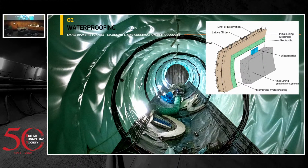So in brownish, the primary lining, then we install a geotextile membrane, followed by the membrane of waterproofing and a water bar in every construction joint. Finally, we apply the secondary lining.